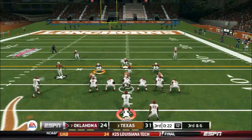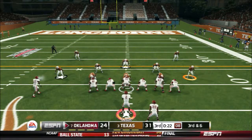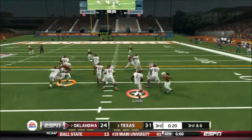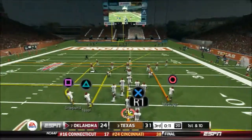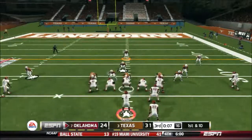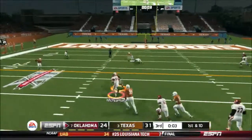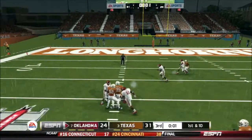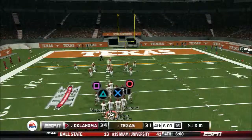Listen to this place. Blue 14. Brought down at the 33-yard line. Eighth play of the drive. Third down. Fires quickly to the tight end, and down he goes at the 20-yard line. In this very pivotal fourth quarter.